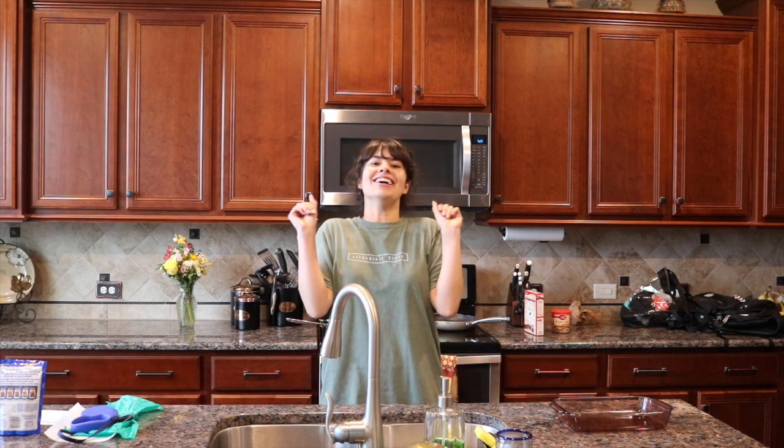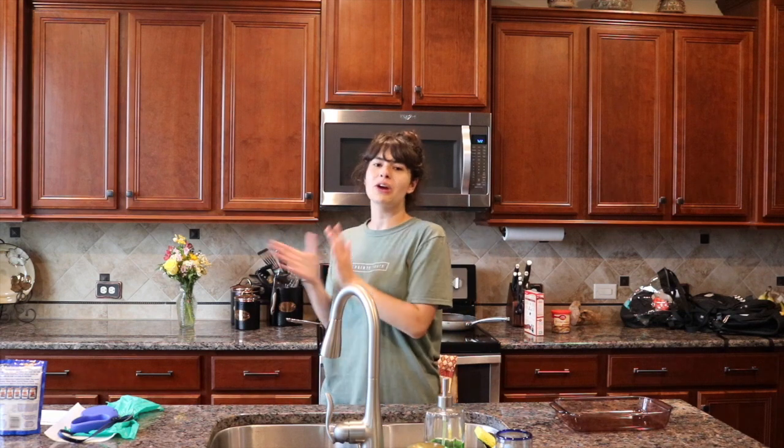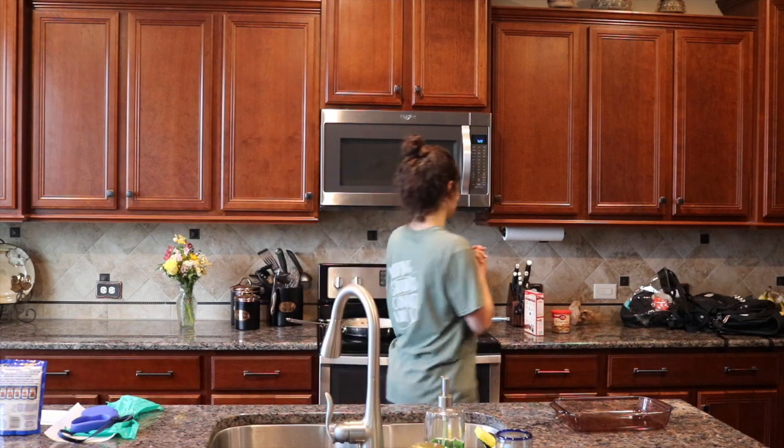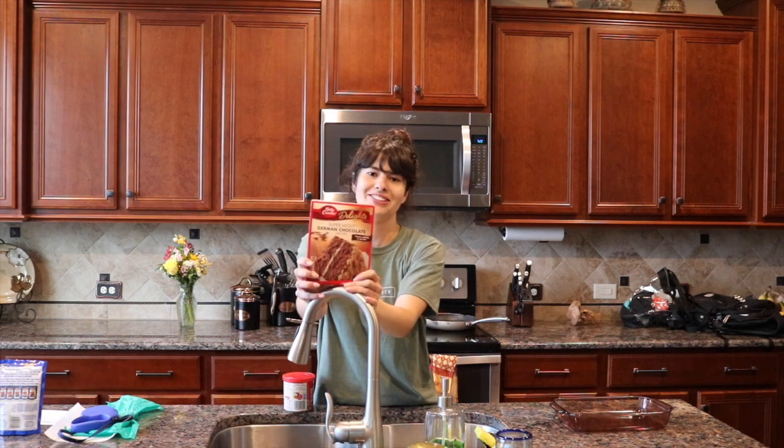So, in honor of our favorite holiday, our family loves to celebrate every year, we are making a German chocolate cake. This is definitely not an excuse just to make a German chocolate cake.